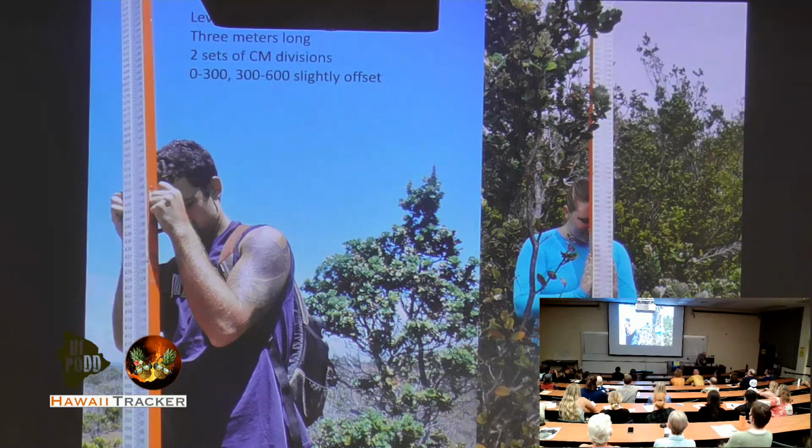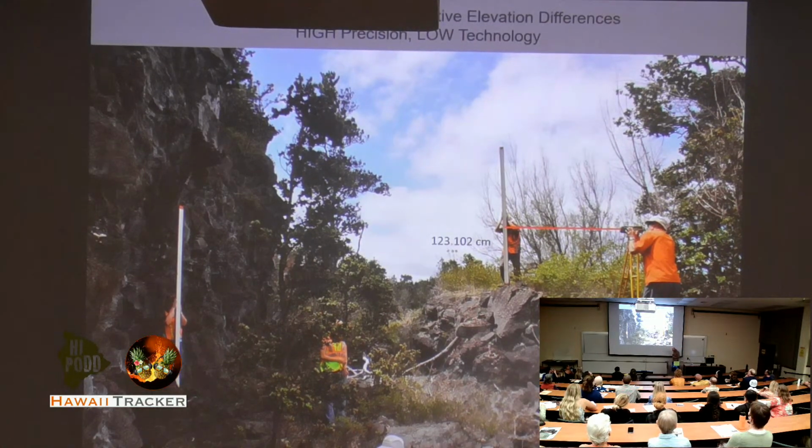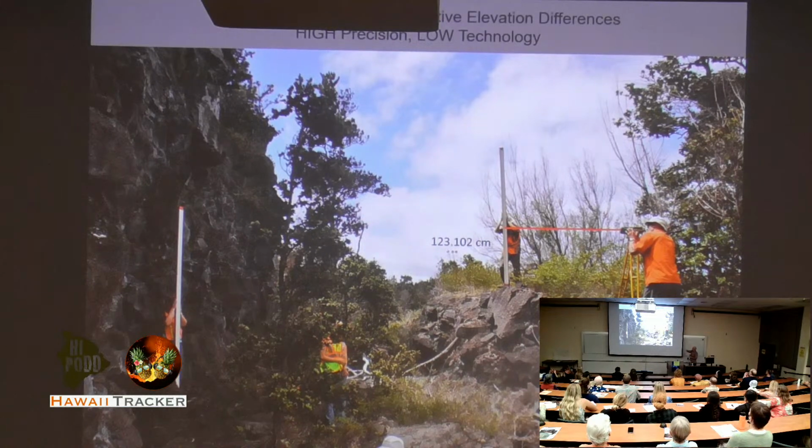So here's what we do. As if by magic, a red line shoots out. No, there are no lasers involved. So I look through the nicely leveled telescope. There's a way to, it's physics, we won't worry about that. Measure the space in between each centimeter. And that's really the great part of the instrument that I'm looking at.